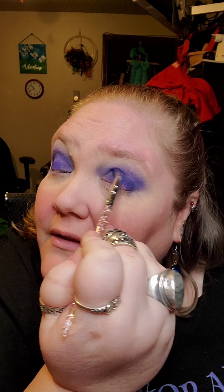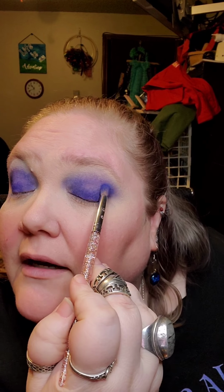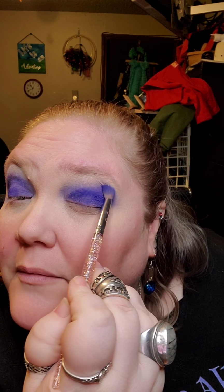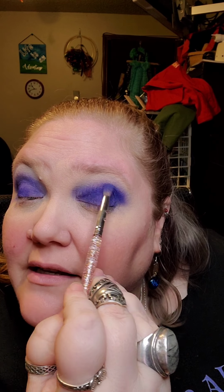Kind of almost wish I had overdone this side like I did the other, with the going back in with the fluffy brush and really going crazy. It's okay. You just keep layering it until it looks right on both sides. It's one thing that's really nice about this palette. It was Nikki Tutorials' collab with Beauty Bay, and it's a good formula.